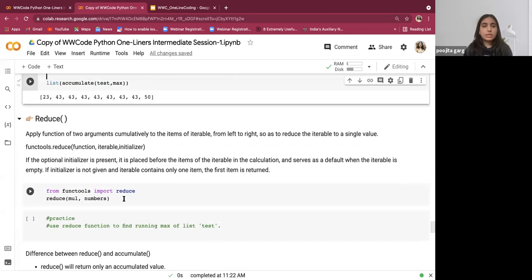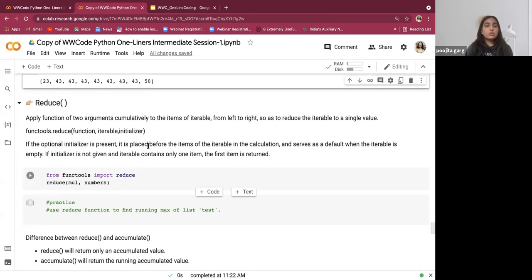Very similar to it is reduce. The reduce function applies a function of 2 arguments cumulatively to the items of an iterable from left to right, so as to reduce the iterable to a single value. This actually reduces the whole iterable into a single value. The reduce function is a member of the functools library.